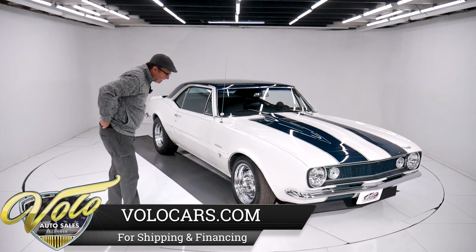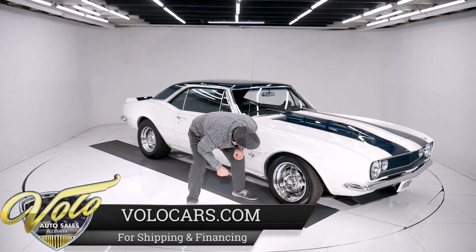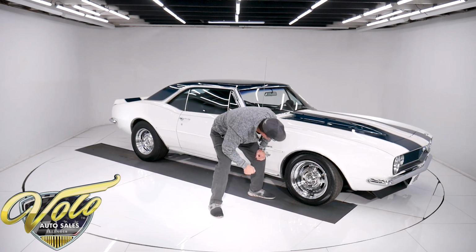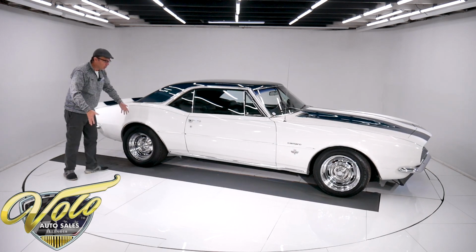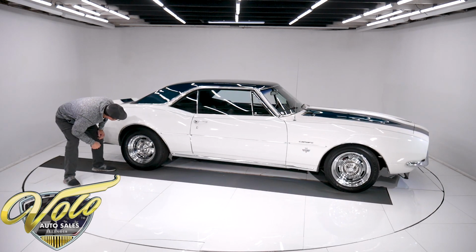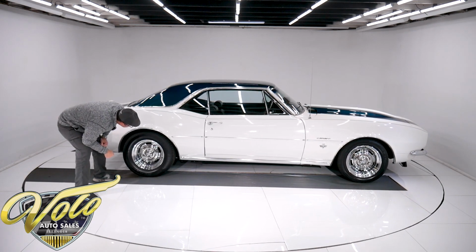The rally wheels, they are chromed with the stainless center cap. They're 16-inch wheels, Dunlop tires. Fatter tire in back. Looks like the wheel's a little wider as well. BF Goodrich tire in the back. These are 15-inch wheels in back.